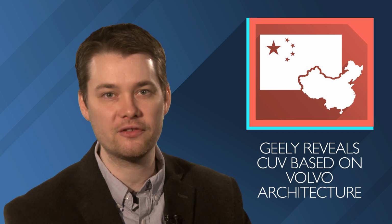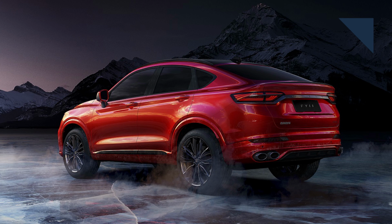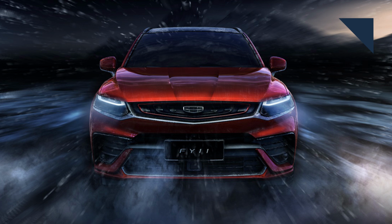Geely, the parent company of Volvo, is showing off the first pictures of a vehicle that will be built on its compact modular architecture, which it shares with the Swedish automaker. The XC40 is currently the only Volvo built on that platform, but as you can tell, the FY11, as it's called, has a much sportier design.